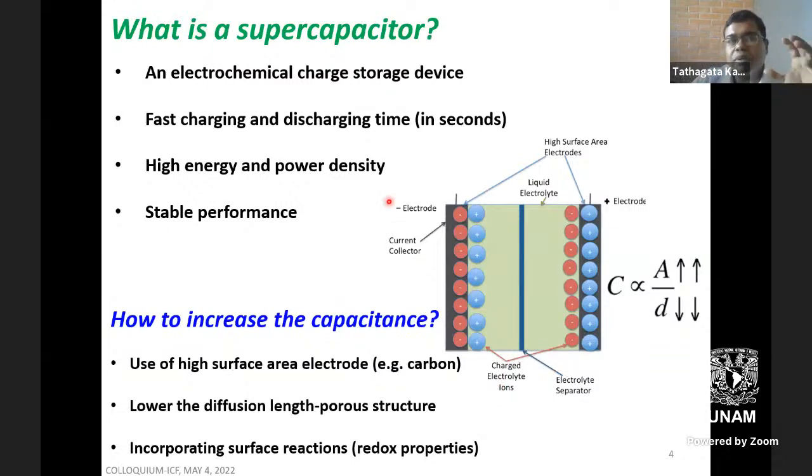A supercapacitor is nothing but an electrochemical storage device which undergoes charging and discharging in seconds. You can charge the supercapacitor in seconds, and you can take out the energy also in seconds, which is very fast compared to batteries, which take minutes or hours. Supercapacitors usually deliver very high energy density and power density, which is very important for device-based purposes, and most importantly, stable performance. The stability of a supercapacitor is very important because we need to run it for several thousands of cycles without any degradation of the performance.